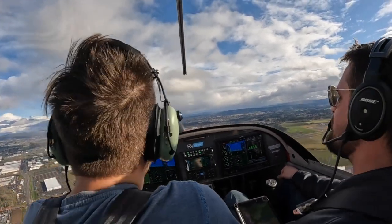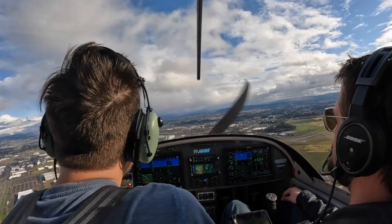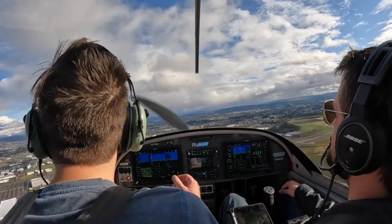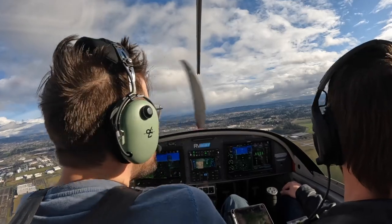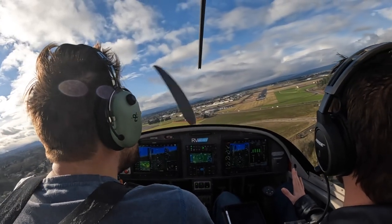Okay, so I got my brakes, got my undercarriage in place. My fuel, it's 1, 2, 3, switches are my lights, seatbelts. Clear. Okay, there's one. Yep, there's two right there. So add a little power just to hold it. That's all you need. That's good.